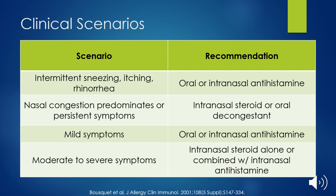Again, right now we're just going to review the class, and I'll give you some specific examples of medications in each of those classes in the coming slides. Next scenario you may encounter is just nasal congestion or persistent symptoms after treating with other things. You may want to consider, in this case, an intranasal steroid or an oral decongestant.